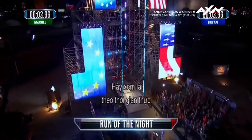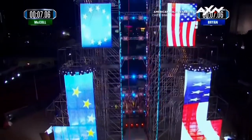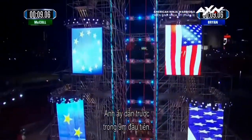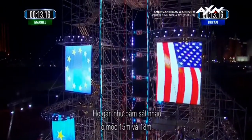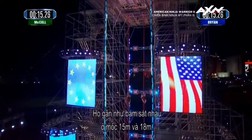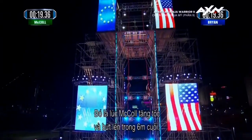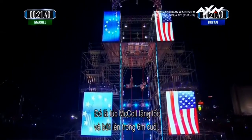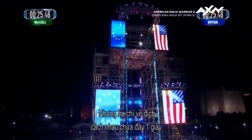Let's watch it again in real time. Sean Bryan seemed to get off the best start. He had a slight lead through the first 30 feet. Then Sean McCall closed the gap, and they were virtually side by side at the 50-foot mark and the 60-foot mark. But right there, McCall seemed to find another gear and pulled away in the last 20 feet, but they still finished less than a second apart.